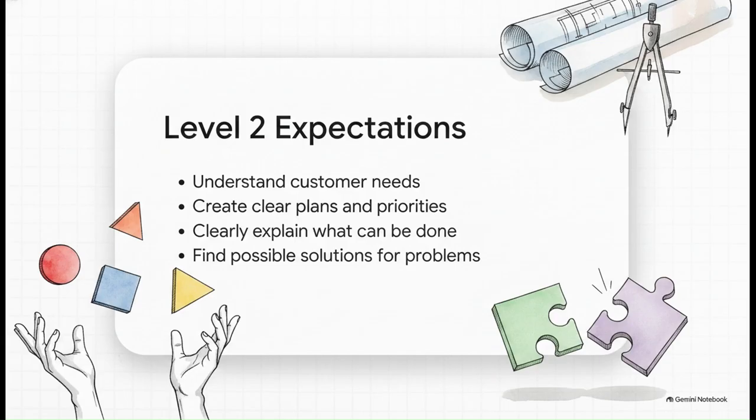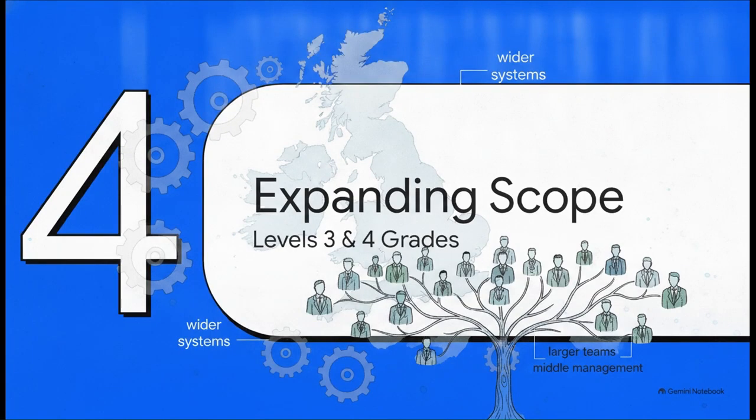And let's be honest, sometimes that means clearly but politely explaining what can actually be done within the budget. Instead of just reporting one-off issues, you're identifying common roadblocks and actively pitching solutions. Moving right along to Section 4, Expanding Scope.